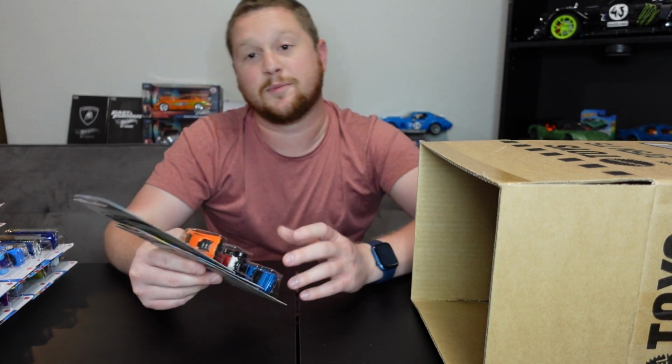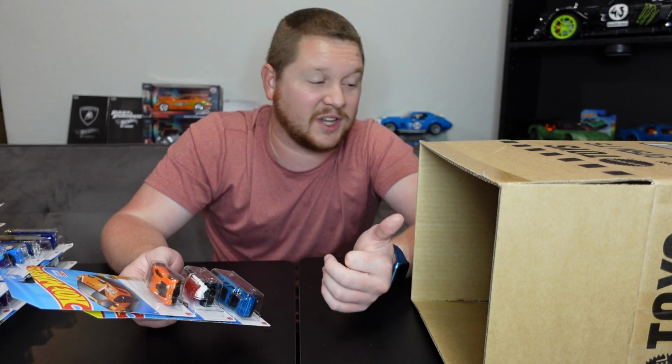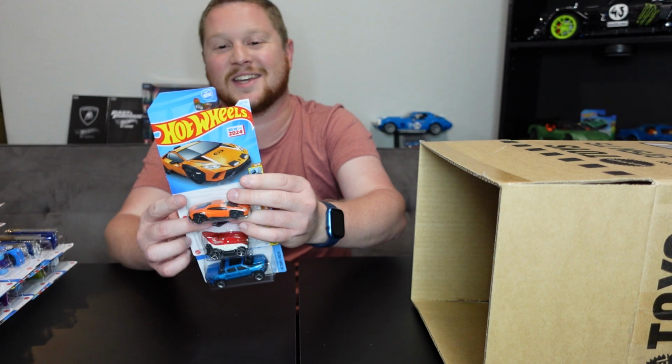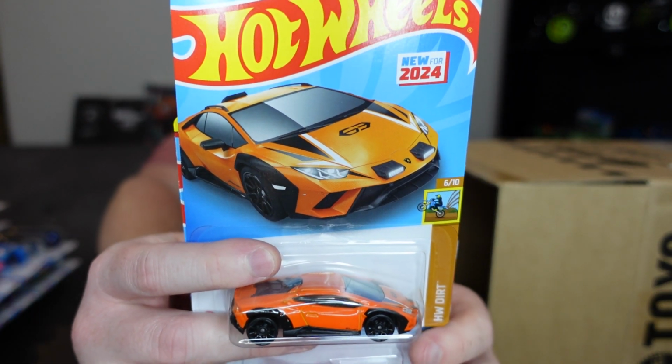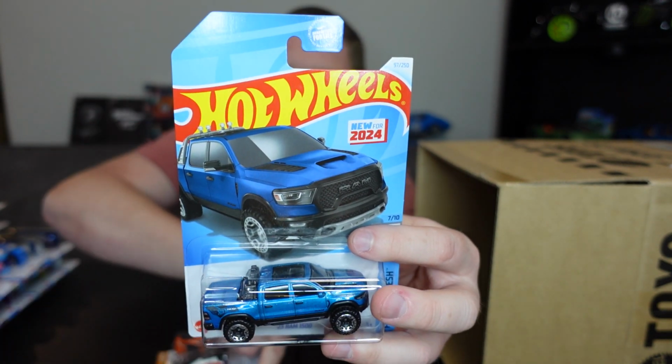Well, honestly, at this point, you never know. Maybe there's a third Solero GT, and maybe that'll be the Super, and we just haven't gotten to it. So, yeah, this might be interesting to see what happens with the rest of this case. We have another Lamborghini Huracan Storado, a Sushi Tuner, and a 23 Ram 1500.